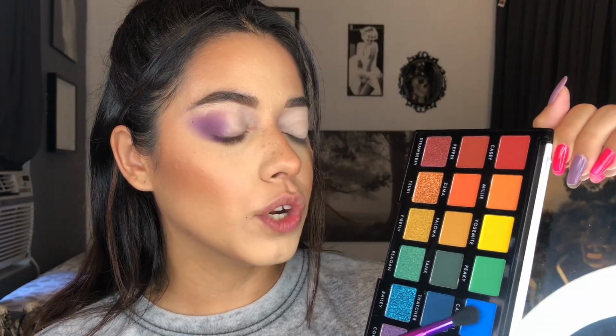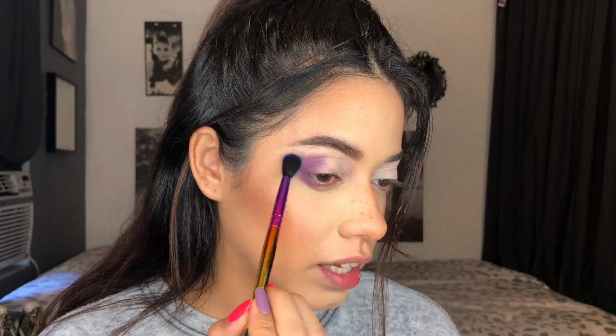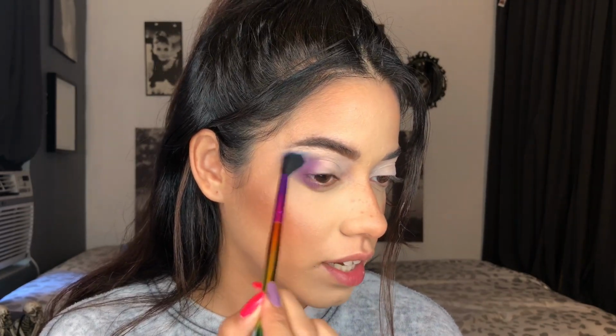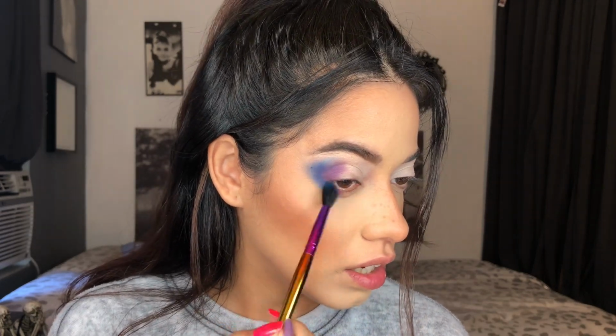Now what I want to do is go in with the shade Cannoli, which is this beautiful blue here, and I'm going to be using that to blend it in with the purple. So I'm just going to slowly blend that in and blend those shades together, because I feel like blue and purple just look amazing together. So that is what we're going to do, just blend that in.